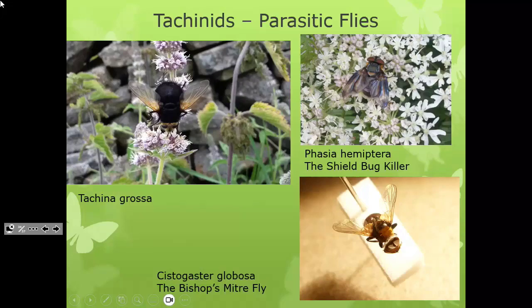Tachina grossa is a great big bomb, like a bumblebee, and that goes for very large caterpillars. So we're talking about eggars, fox moth, in the Peak District, probably emperors as well. Goes for the big caterpillars. That's where the larvae parasitoids, the adults, they just like to hang around drinking nectar. Phasia hemiptera, as you can see, is absolutely exquisite, a beautiful fly, quite often seen on hogweeds. Its larvae go for the larger shield bugs.